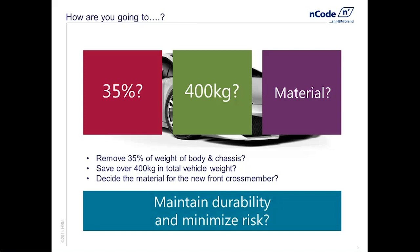Now, these numbers I'm showing here are actually real weight savings from the current production Range Rover. But Jaguar Land Rover aren't the only company doing this, as we've seen in the 2014 Ford F-150 pickup. That uses a combination of a 90% aluminum body structure plus a high-strength steel frame, and that's achieved over 320 kilograms of weight saving. But there are many other manufacturers who are doing similar changes in order to move to lighter vehicles.